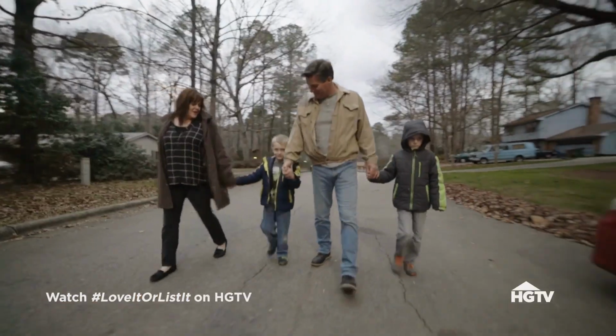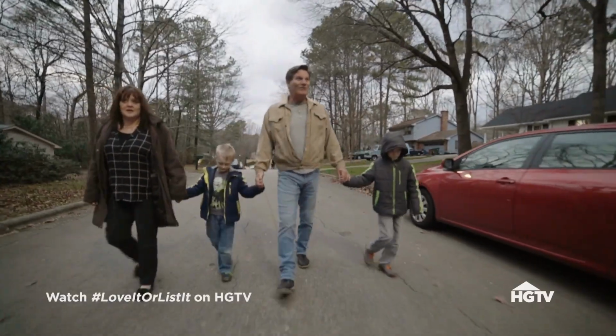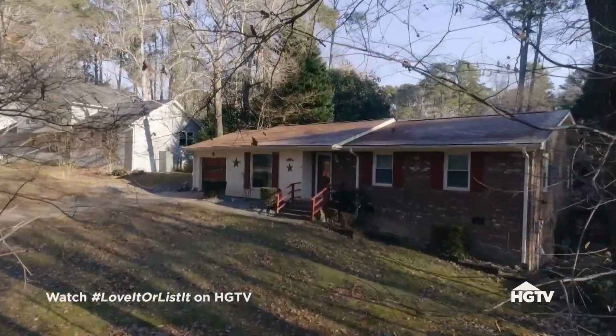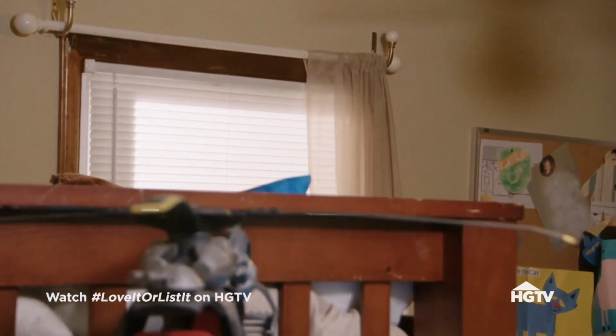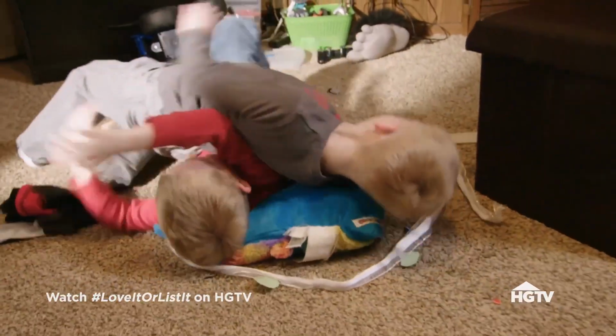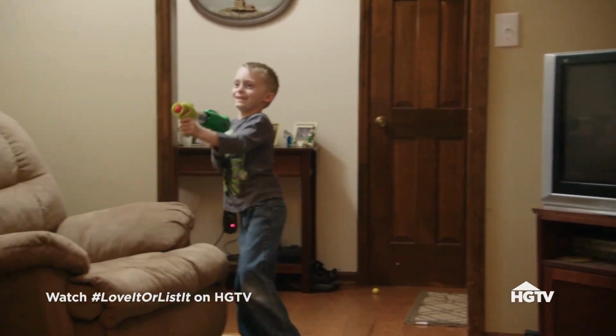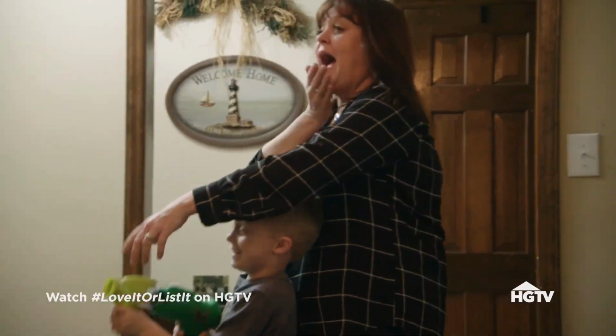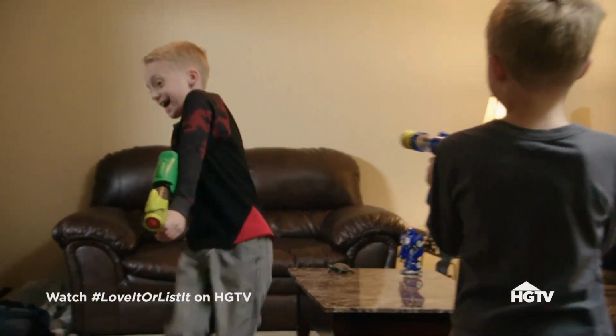Since then, Joe and Jill have grown the family by 2 boys. And now the house that was once perfect for the 2 of them isn't so perfect anymore. They need a space to have some privacy, so they're not in each other's faces all the time. Oh, no, that's enough, boys. Ow. Joe thinks there's enough room in here to have a playroom. Where is he gonna put it?